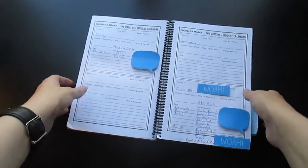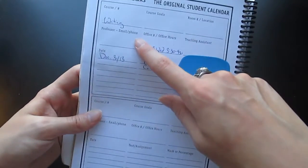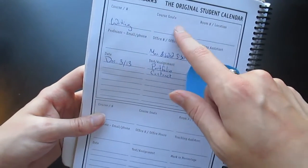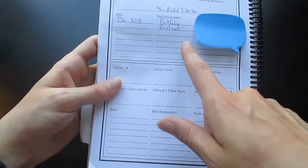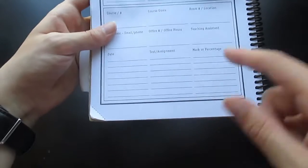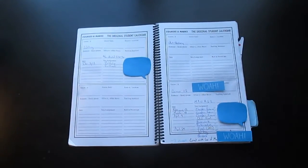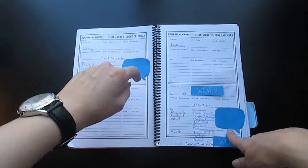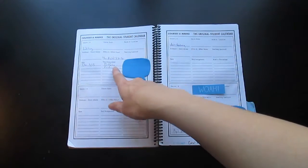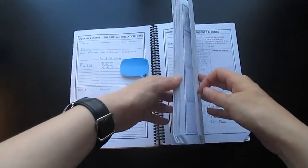And then you have this, which I haven't seen a lot of. It's courses and marks. So professor, office, course goals, course, room number, teaching assistant, date, test or assignment, and then marks or percentage. And I just put sticky notes on my marks, not because I'm ashamed of the marks, but just because nobody needs to know that information. So I had been organizing that. And then you can put percentages here, so how much is something worth, which was really helpful.